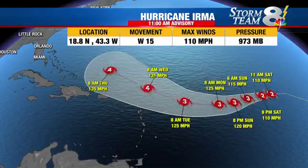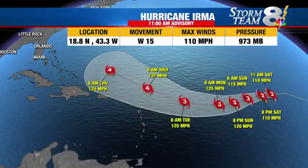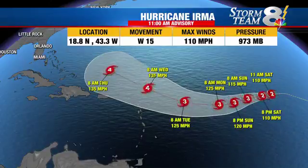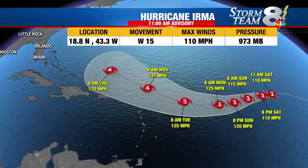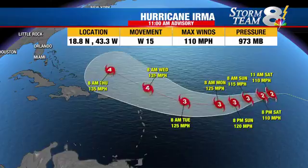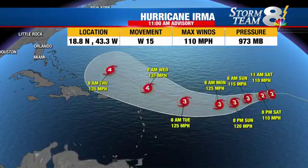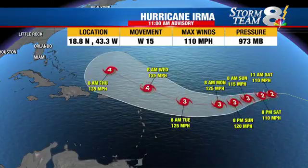Pay attention to the time frame here. When it gets to the islands, north of the islands, that is 8 a.m. Wednesday. So that is still a good 4 or 5 days away. By 8 a.m. Thursday, it now appears to be north of Puerto Rico, potentially as a Category 4 hurricane.